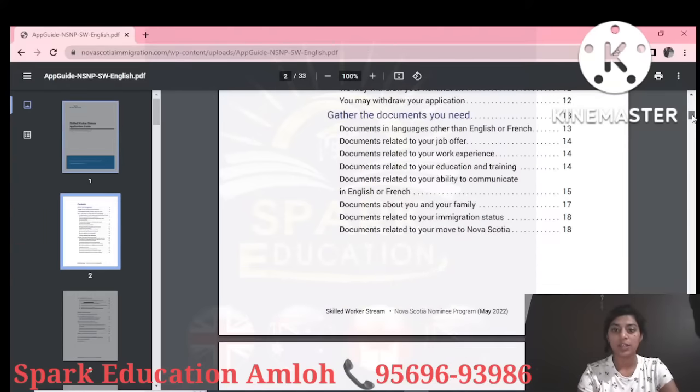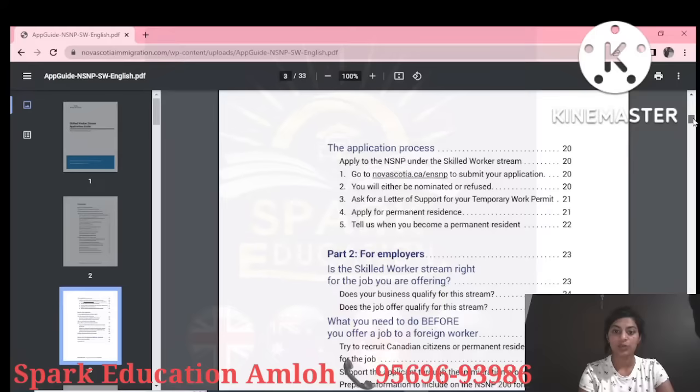Gather the documents. The documents you need: the IELTS, the job offer, the work experience, education and training. If you have any gap after education, you're going to need education and training certificates. Related to the ability to communicate in English, that is also IELTS, or it could be another language, French if you're applying for Montreal. Documents about you and your family, of course you need the family information. Documents related to your immigration status: what is your status in the country you're applying from? Documents related to your move to Nova Scotia: why are you moving, when are you moving, what are your funds, what is your status?